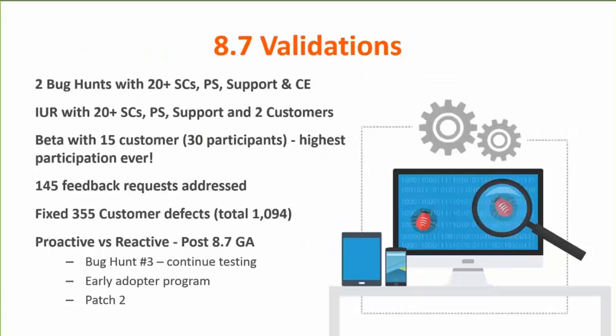As I talked about, the way we have improved quality is doing different forms of testing, different additional process we have introduced. Starting with 8.7, what we have done different is that we have introduced the concept of design partnerships for the key features that made it to 8.7. We work closely with customers, so that was net new process.